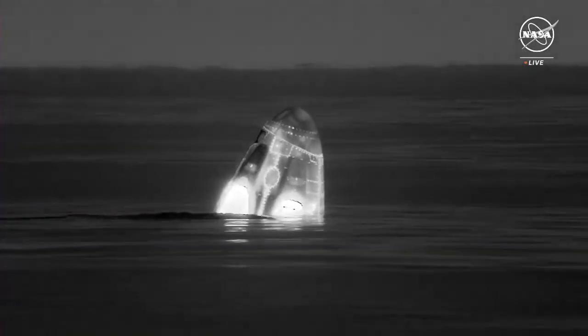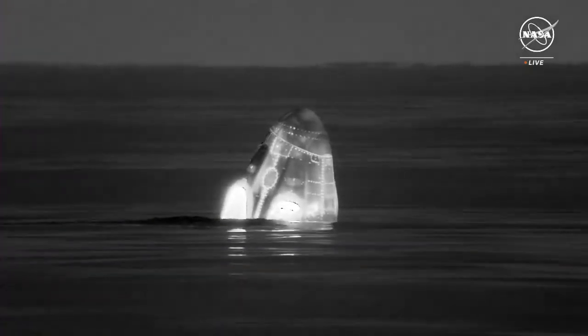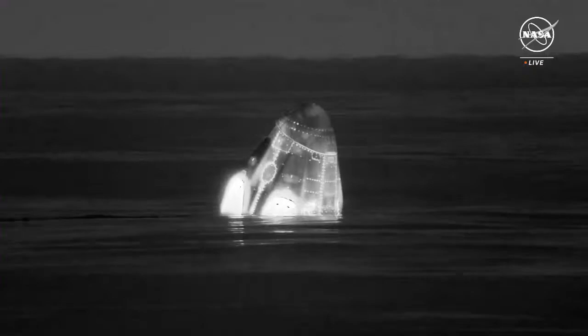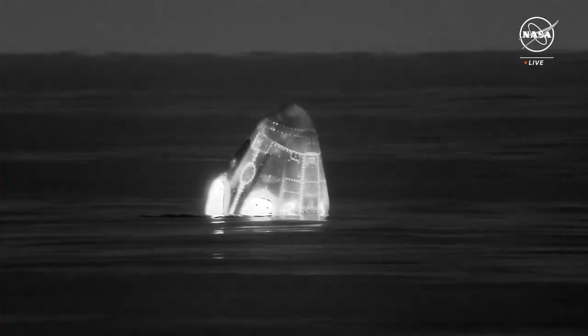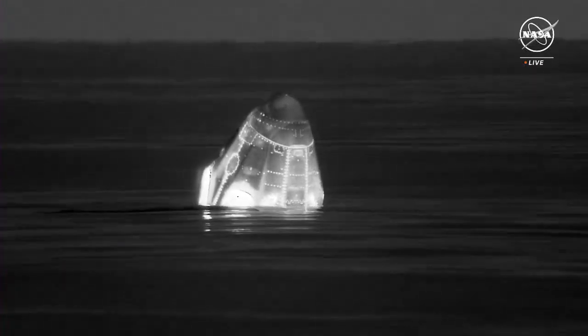And so we did hear those communications to Crew 7, letting them know that the recovery teams would begin to approach momentarily, so we might be able to get some views on our screens as we see those fast boats begin to approach the Dragon capsule.